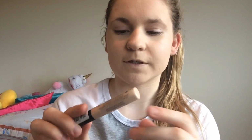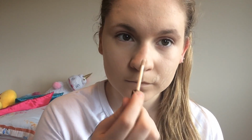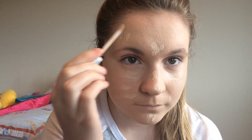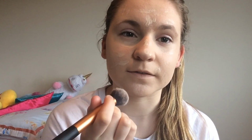The concealer I'm using is the same as usual, the Collection Lasting Perfect 16-hour one. And I'm using the Real Techniques, I think this is the contour brush, but it works really well for dabbing in concealer.